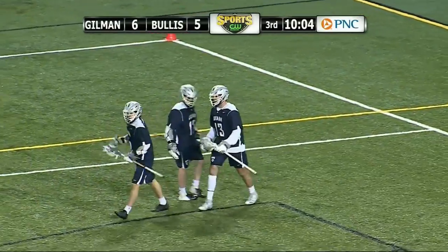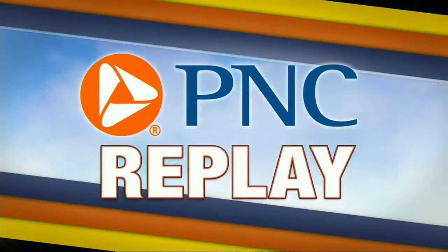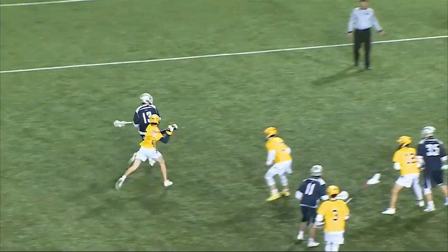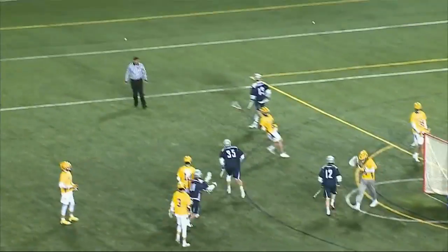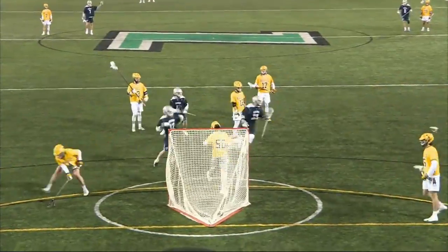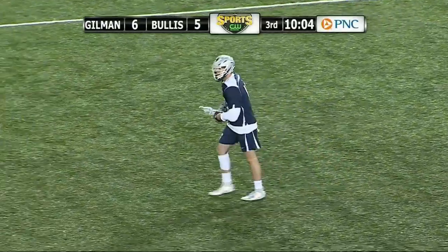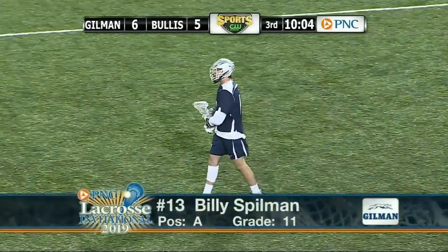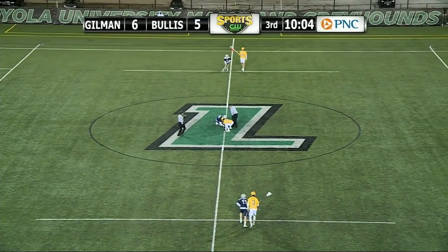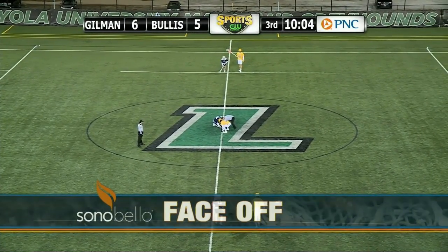Gilman has come out here in the second half on fire, shooting the ball incredibly well. Even the one that missed had a lot of velocity to it. Spillman has 2 assists so far on the evening. Here he's just going to use a little split dodge from right to left. Gets down the alley, gets a step, no slide. You can see number 17 in the middle of the field, Bryson Shaw, thought about going, didn't. Spillman gets a step on his man and puts it far post. Gilman takes the 1-goal lead. 10:04 to play in the third. 6-5 now, favor Gilman.